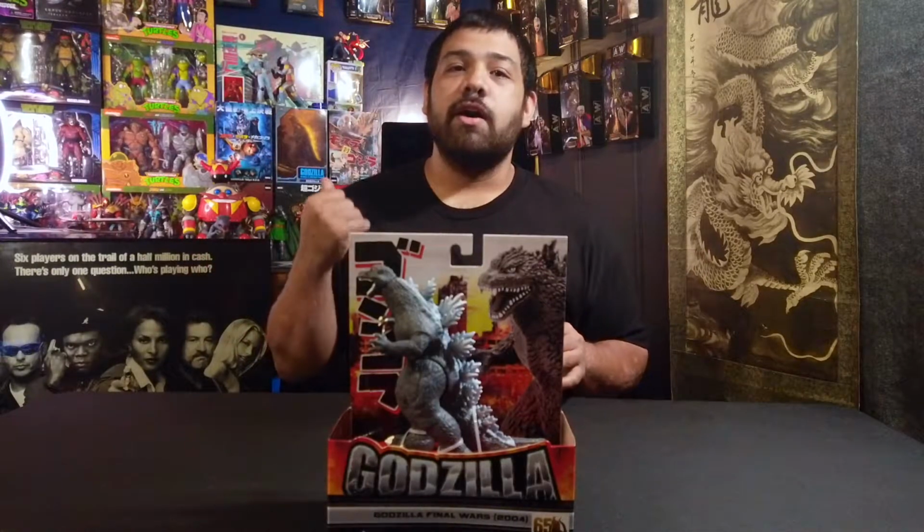I know these things aren't that great with the paint apps and stuff like that. But I still love them because they're something that I could just take out of the box and put up on the shelf. And they look really good. I do have the Gorosaurus and the Rodan that just came out. I also have the Jaguar back here. He's getting kicked in the shins by Orange Cassidy back there. So, I had to get this one and add it to the collection.